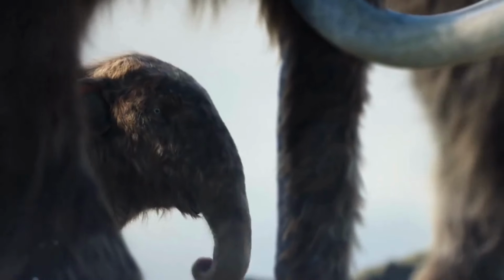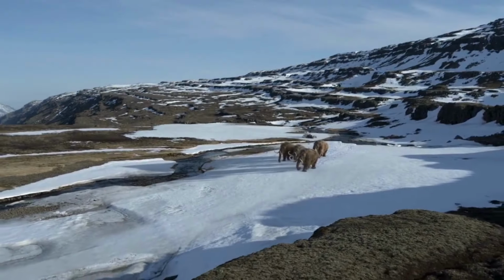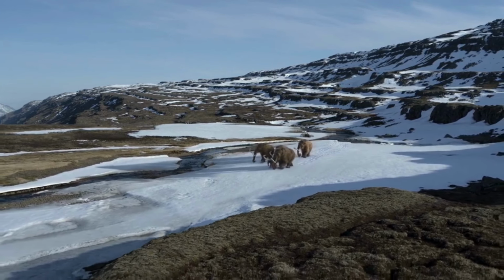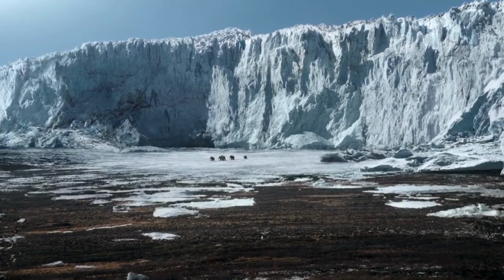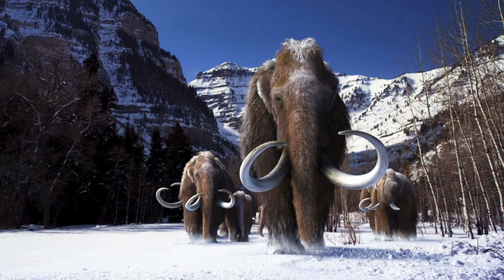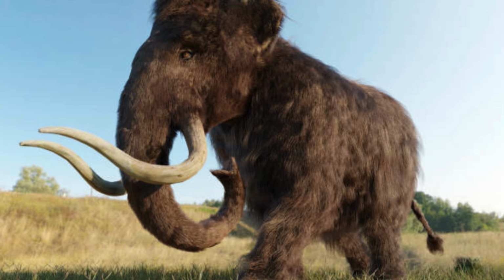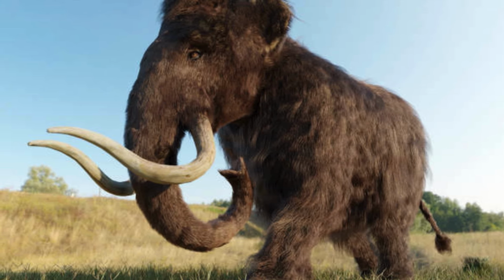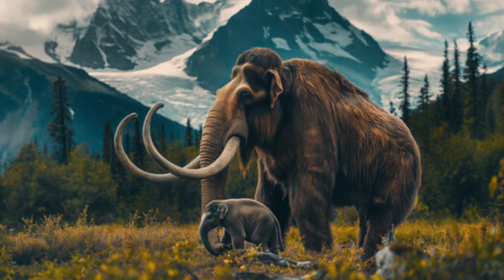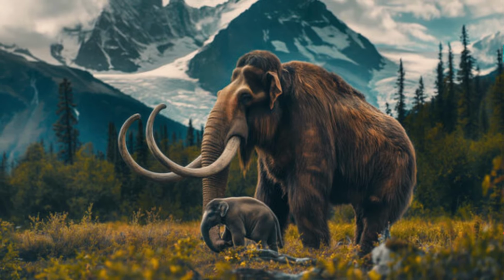Mammoths were social creatures, living in large groups called herds. Picture a big, close-knit family with grandmothers, mothers, aunts, and, of course, the babies. Herd life was important because it offered protection from predators like saber-toothed cats and wolves. Young mammoths would play together, learning by watching the older members of the herd. They practiced digging for food, trumpeting loudly, and even using their trunks to communicate.